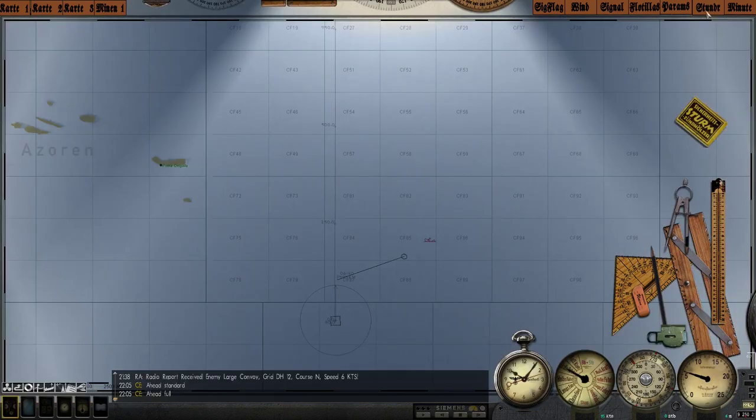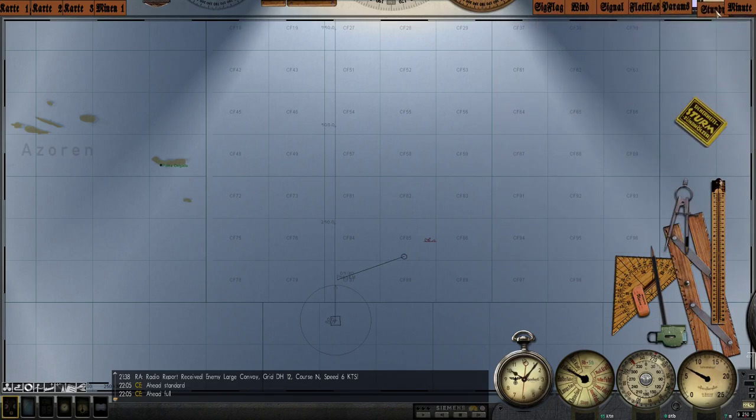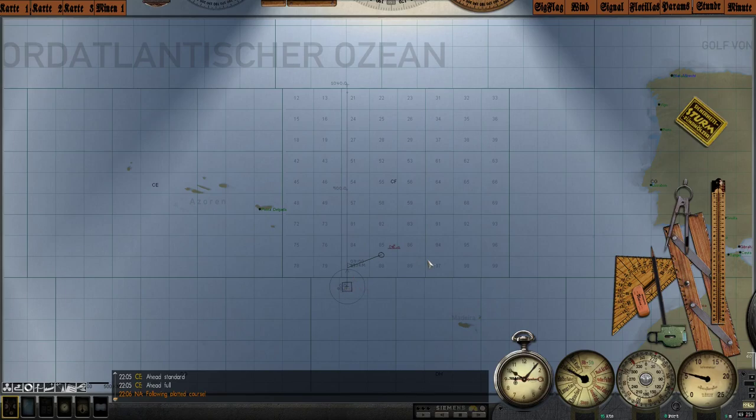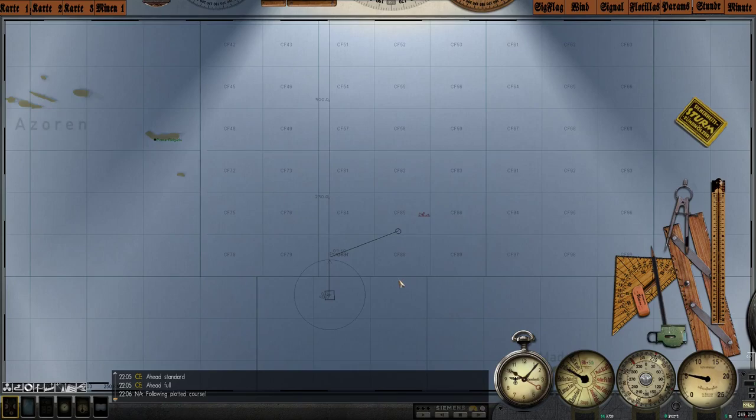We have received another message from the BDU about another large convoy. I plotted a course to intercept him. He makes 6 knots. That means in 8 hours, it should be around 89 kilometers. I plotted it to 90, so we should normally be able to intercept him. Hopefully he doesn't zigzag. Yeah, let's see.